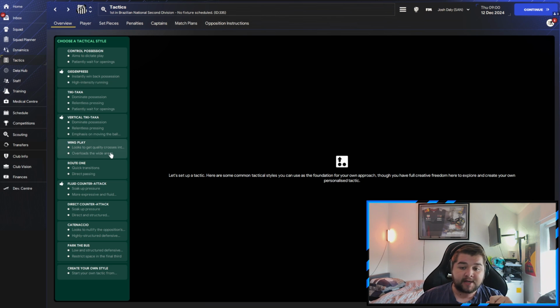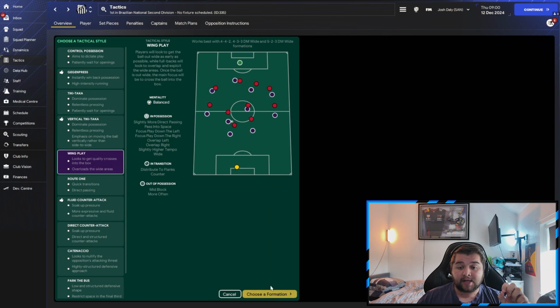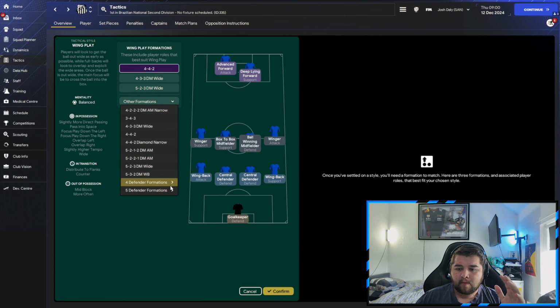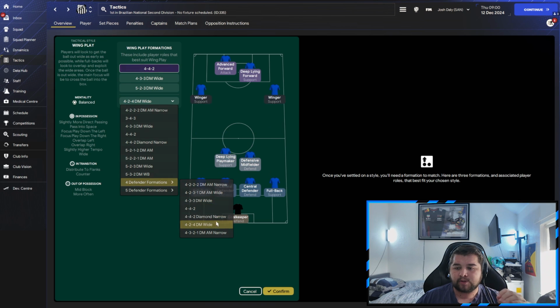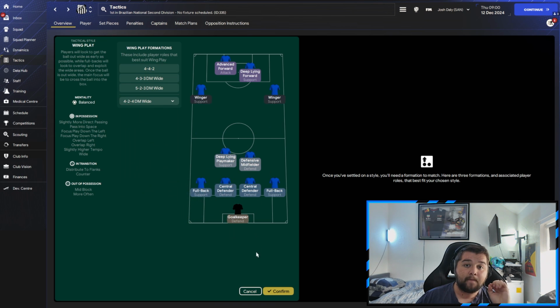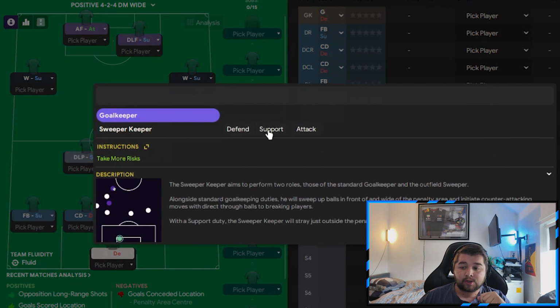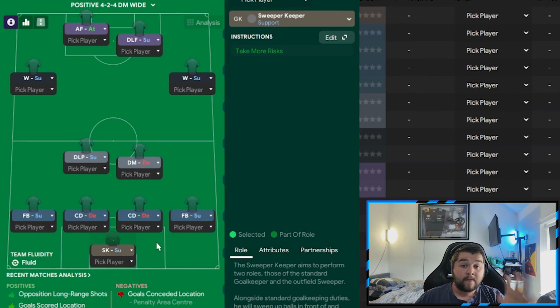But to make this tactic, you are going to go and load in a wing play tactic, so you already know there's going to be some trickery, and we are going to go ahead and load in the exact formation, which is going to be the 4-2-4 DM wide. Next thing you want to go and do is change the mentality and have that set to positive, and now we can really get cracking down with the player roles. So the goalkeeper is going to be set to support, simply on the default, nothing special.